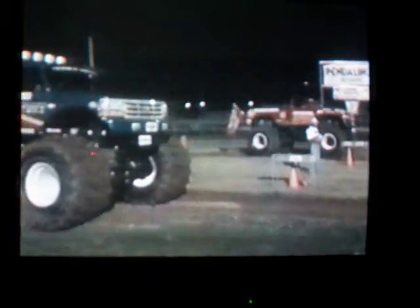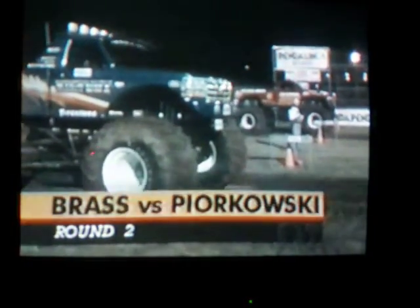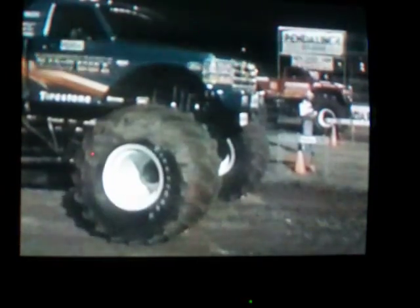As we take a look at the matchup here with Ray Perkowski, the far lane, Andy Brass, the near lane, Dodge against Ford. This is round two action from Springfield, Missouri. And you can see how moist that track is there in the staging area. It's going to be all Andy Brass. The Bigfoot Ford takes the victory.